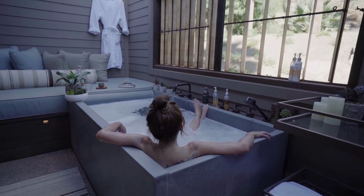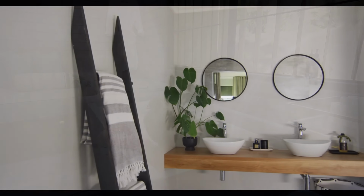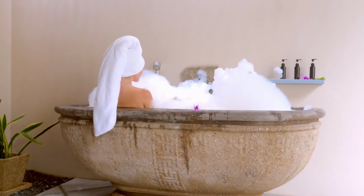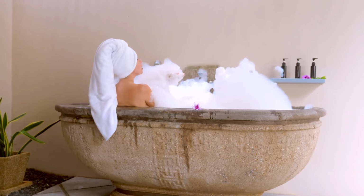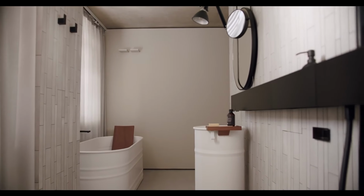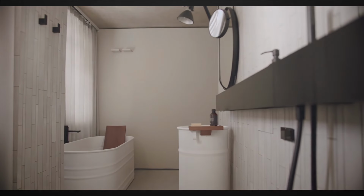Looking to add a touch of luxury to a small bathroom? In this video, we'll explore 20 stunning small bathroom designs with walk-in showers, each offering its own unique style, from minimalist to glamorous. Whether you love clean lines, rustic charm, or bold colors, there's inspiration here for every taste and space. Let's dive in.